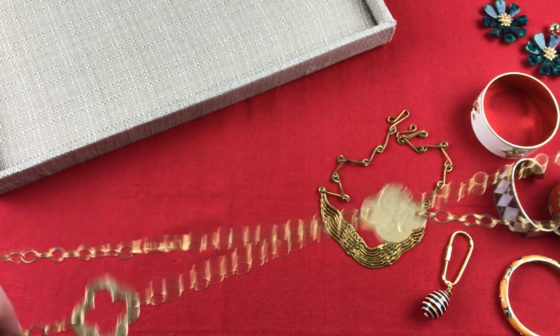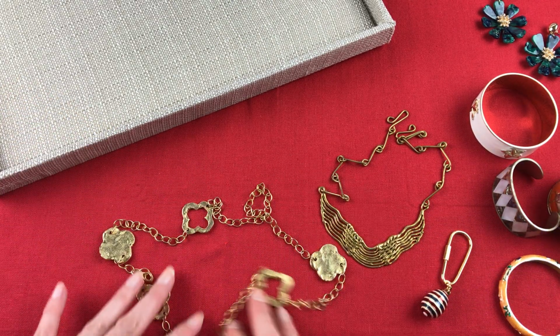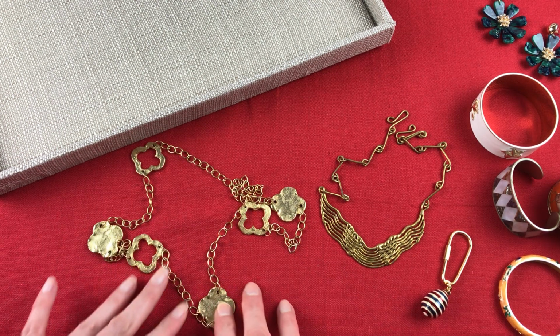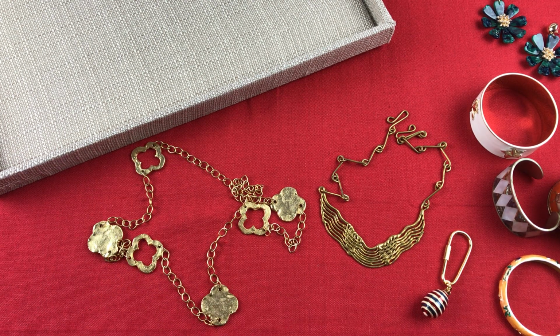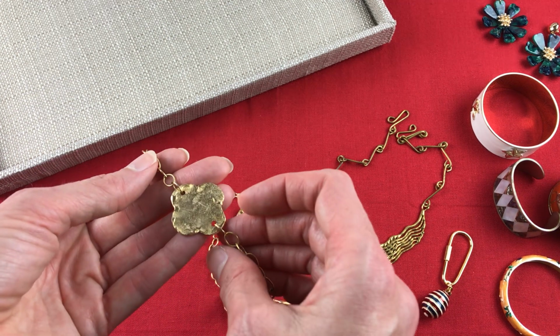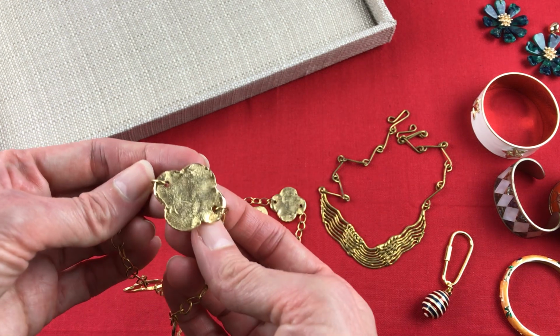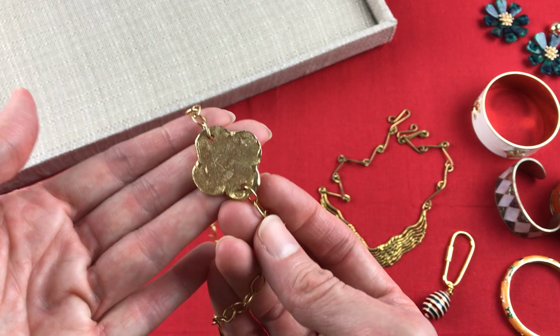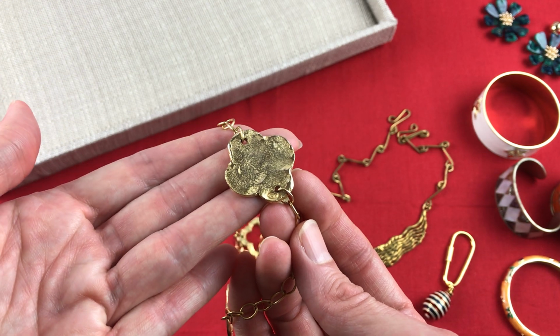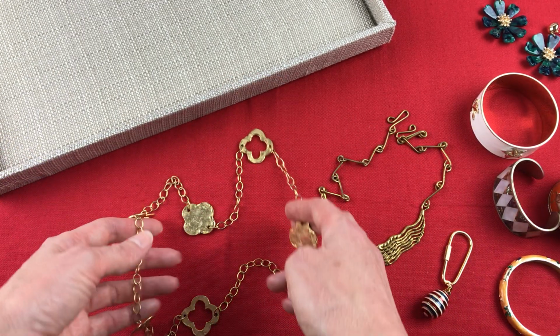Oops. I'm trying to unknot this and put this down. Sort of a trefoil gold link. I think it's gold plated. It kind of looks handcrafted artisan, but I think it's just made to look that way. And there's a stamp in each corner that says SS. I'm not familiar with this. If anybody is familiar with this brand, I'm not quite sure who that is. I just really like the look of it.